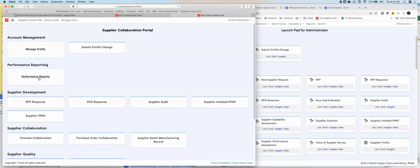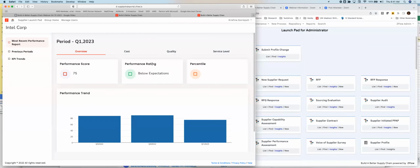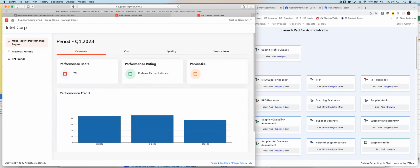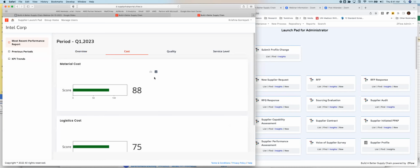That can be in the form of performance reports that they can come in and access. So if you look at the last 3 periods, this is a quarterly report, meets expectation, but in the most recent period, it has fallen down. And they can also understand exactly where those scores are coming from, what are the elements of those scores, right? So this is one way. This is very quantitative. It's something that's calculated and shared automatically with the suppliers. And you can put it in a real time or monthly basis or weekly basis, it doesn't matter.